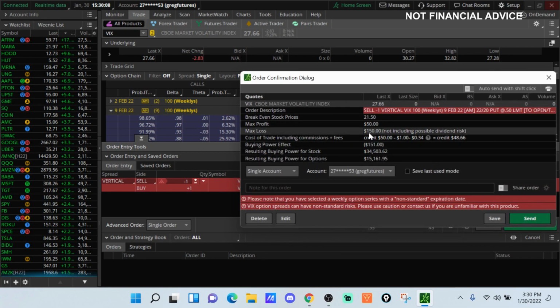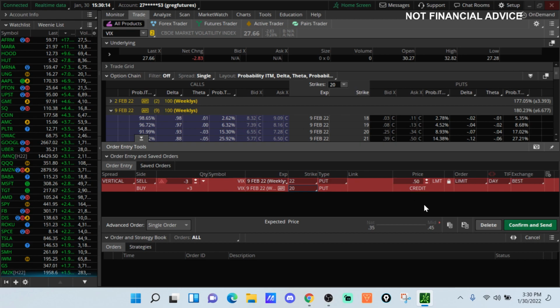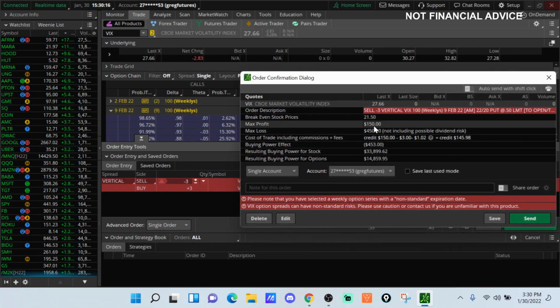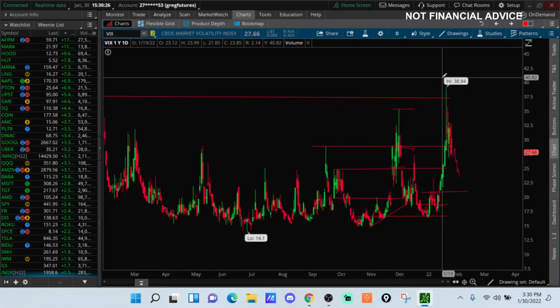You're losing 150, but there's a high probability that you can make that 50. And if you just want to make a little bit more, you just sell a little bit more. Look at this. Okay, risking 450 to make 150, but there's a high probability that you're going to make the 150. So a cool little potential VIX trade setup. Again, none of this is financial advice. I'm not telling you which options to buy or which options to sell. I'm just here to give some good trade ideas.